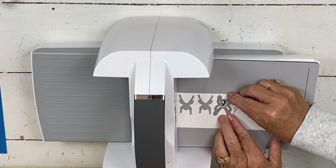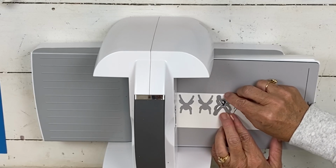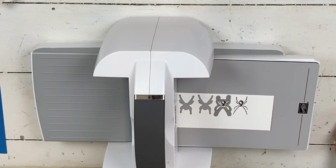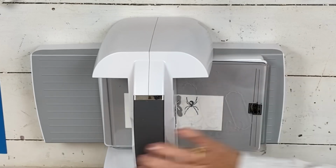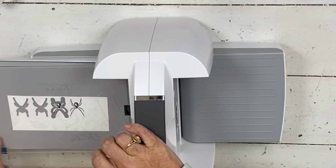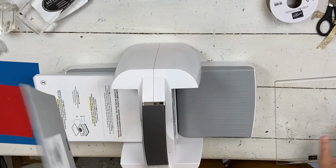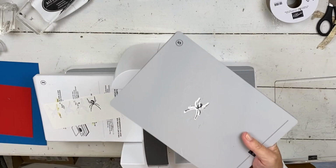But there's only one die, so we'll have to do it twice. Because it's the plate, you do the magnetic thing, you need to make sure that you've got that lined up there where you want it to be. Just roll these through. So we'll get our 2 spiders. And I'll show you how good the magnet is. There you go. It's not coming off. Oops.